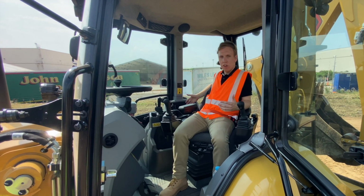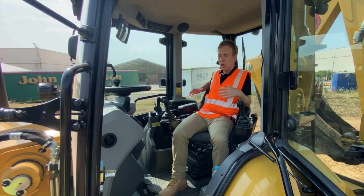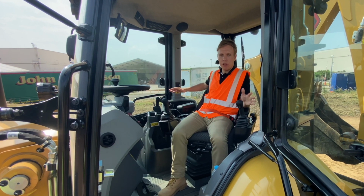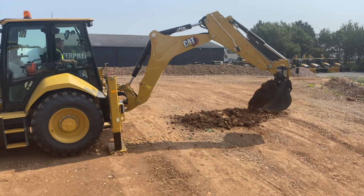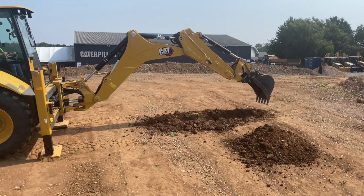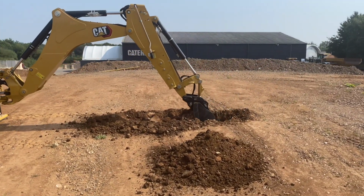They can get machine security software in there, many different languages available as well. So we sell the machine across the whole of Europe. As we know, many different countries, many different languages. The operator can go in and set that to their own language and whiz through the display, choose whatever settings they like, really customise the machine to their needs, to whatever job they're completing at the time.